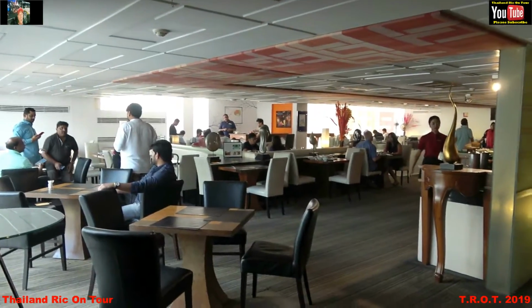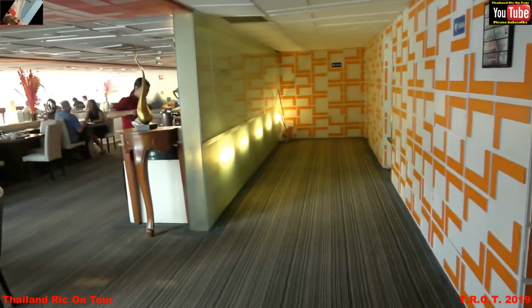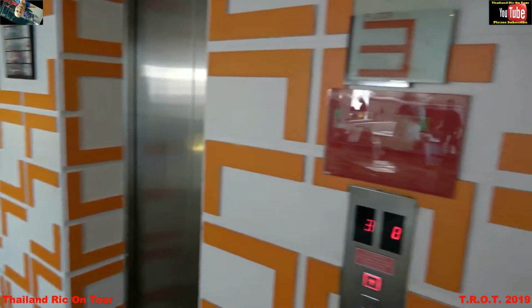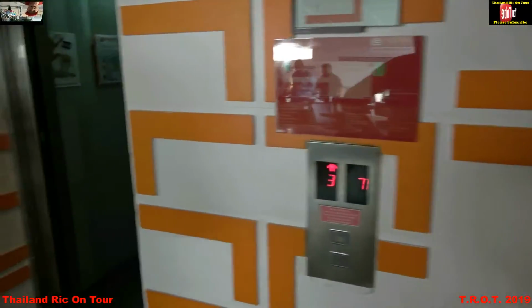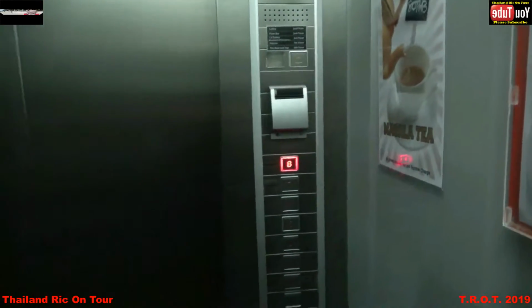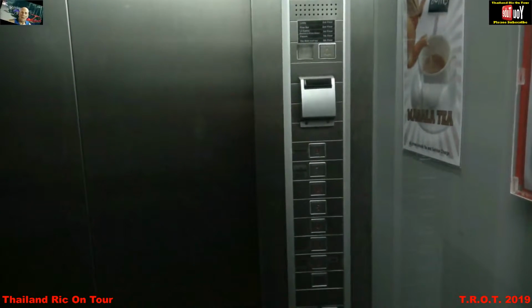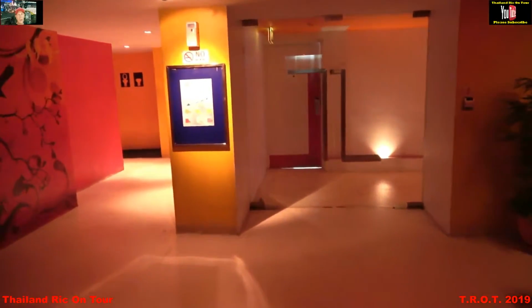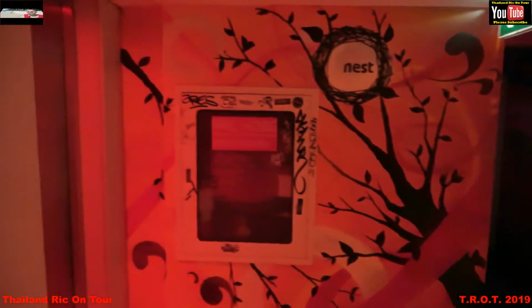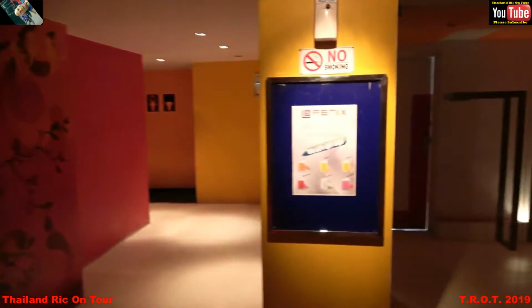That's the breakfast area, it's not bad. All inclusive breakfast, eat as much as you want. Breakfast area is on level 3, that's the food area. Right. Yeah, that breakfast wasn't bad. This is level 8. It's not bad, this is where I'm staying. It's quite bright and cheerful.